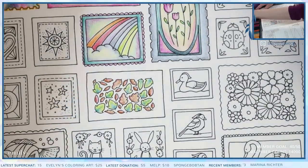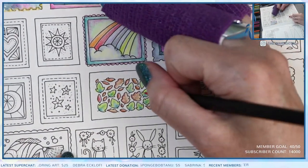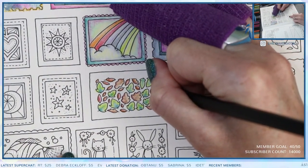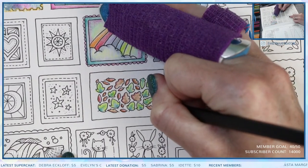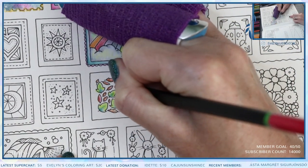That's awesome. Let's use, what is this? Let's use Made in Pink, because I want to get these leaves looking a bit more pinky and less brown.